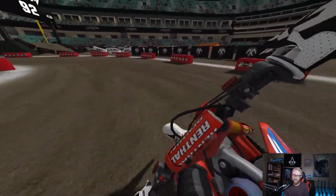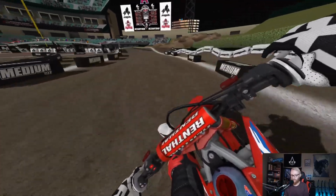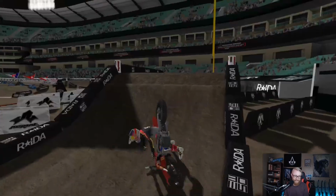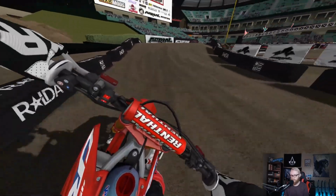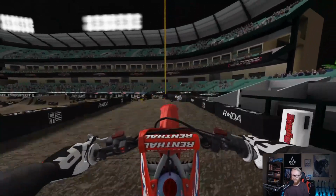Anyways, start sweeps around here like it does, and I would say that this track replica does justice to the actual track that they rode in real life, and it's super awesome because I like tracks that will follow the actual track in real life. It's one of my favorite things.